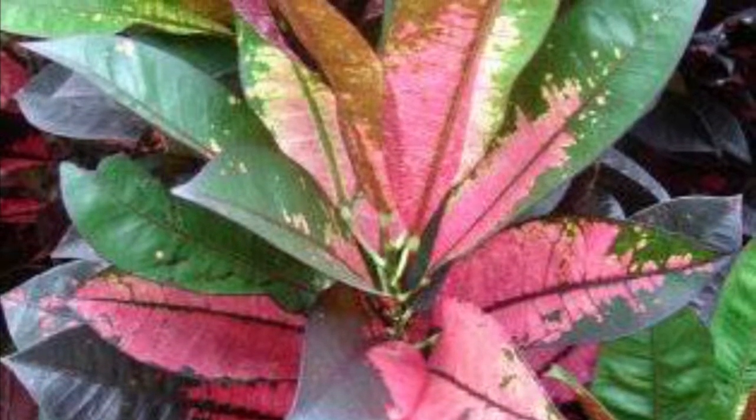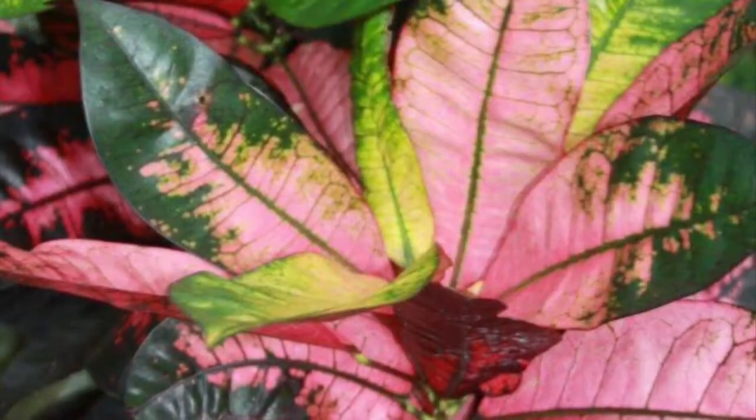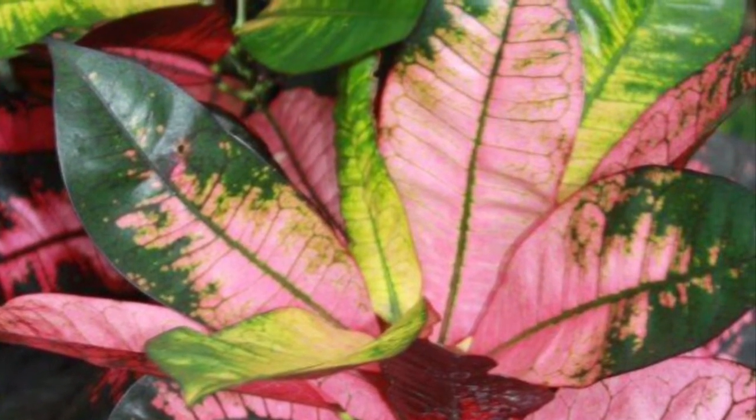Number 9 is the pink variegated Croton, and it has a very similar care to all other Crotons. It needs bright indirect light to keep its color. It tolerates direct sun. It actually enjoys to have quite a bit of direct sun if possible. If not, a lot of bright indirect light is needed.